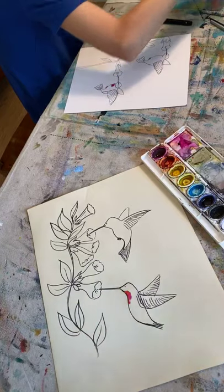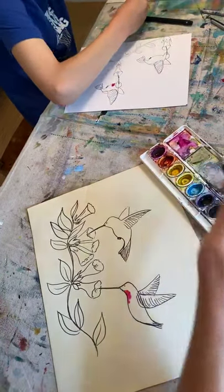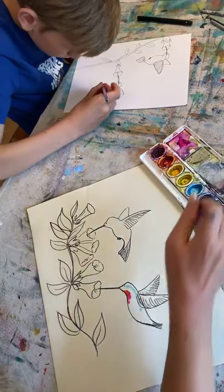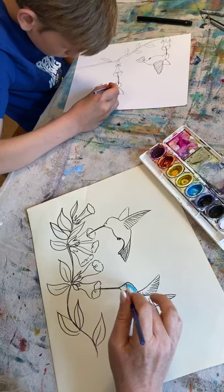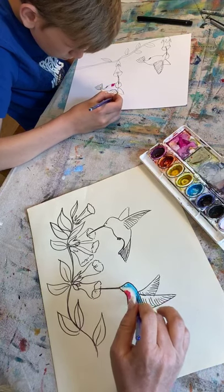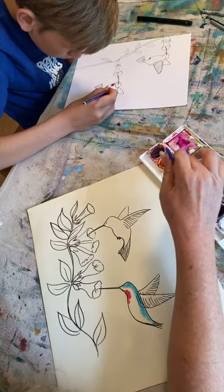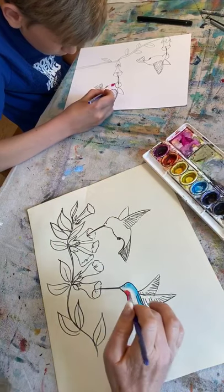I'm going to start with my turquoise blue here. I'm just going to paint down the back of my hummingbird with this turquoise blue color. Now I want to get my yellow, because yellow and blue makes green.